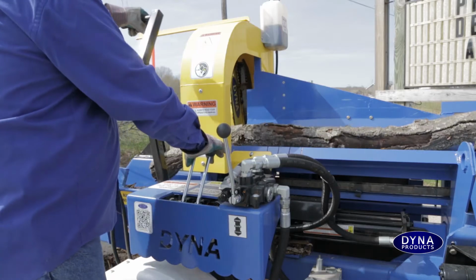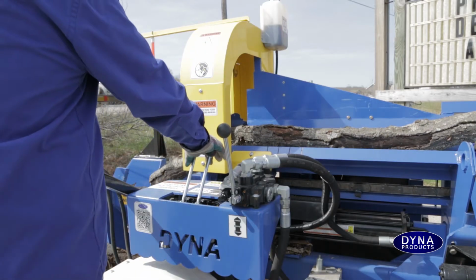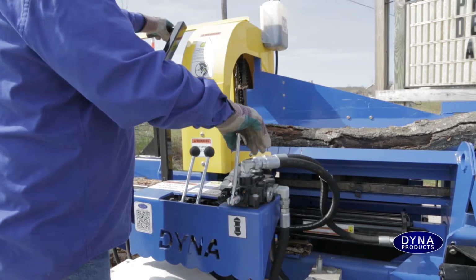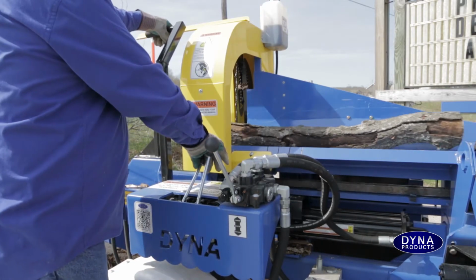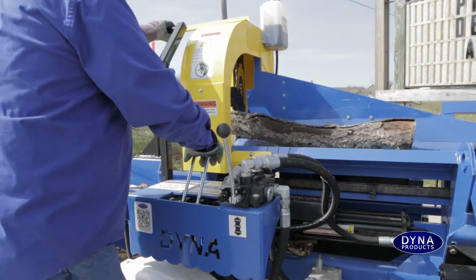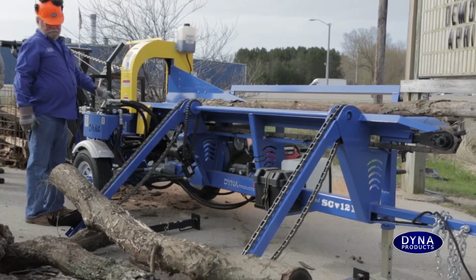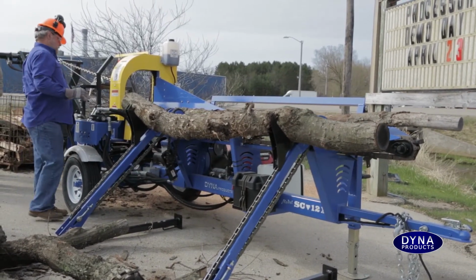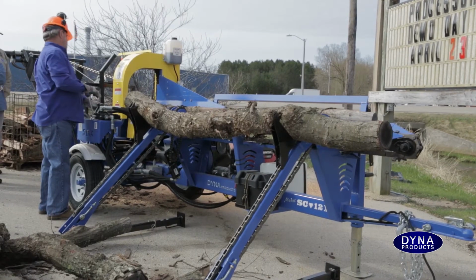It's very portable, doesn't take up a lot of space, so our customers can take it into the woods and cut up their logs into firewood in the woods without having to haul them out first. It's got a self-loader on it, so it can pick up the logs off the ground. You don't need that extra skid steer or tractor. That's the biggest selling point on the SC12. We offer a manual version and all the way up to fully hydraulic, so we cater to your specific needs on that as well.